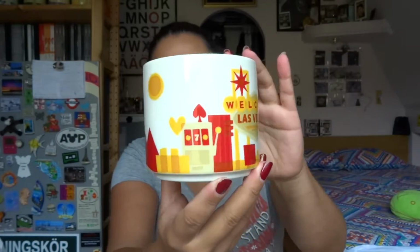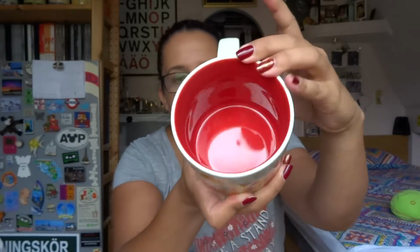So I started off with Las Vegas. So this is the Las Vegas one, and it goes like this, and it's red inside.